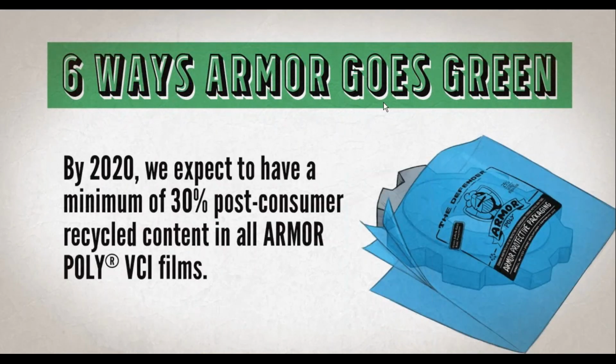By the end of 2020, we expect to have a minimum of 30% post-consumer recycled content in all ARMOR poly VCI films. You might be asking yourself, what is post-consumer content? To understand that, let me tell you first what pre-consumer content is. Pre-consumer content is the waste sitting over at a plant while making a product.